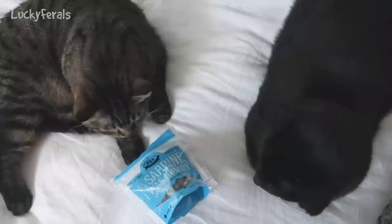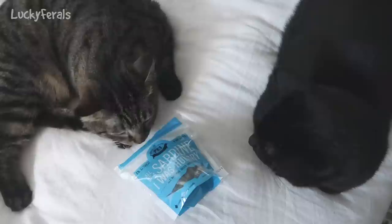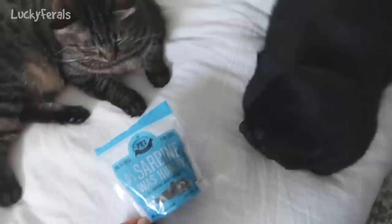So now this morning, it's not time for breakfast yet. The only reason it's not time for breakfast yet is because I need to get ready for my day and I need to get myself moving. So the cats have to wait until I'm done with that and then I'll feed them. So what I did was I took out the sardines and I gave them each a sardine. And you could see that Boo and Simba are looking for more sardines.